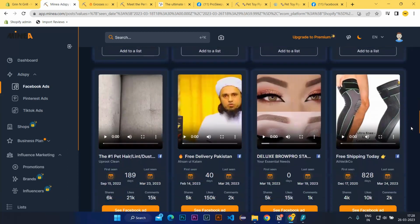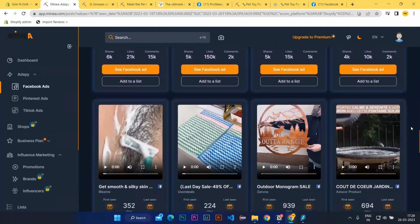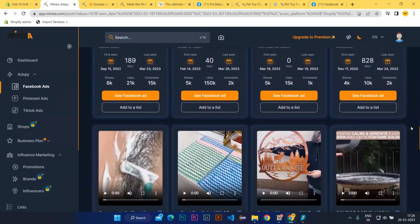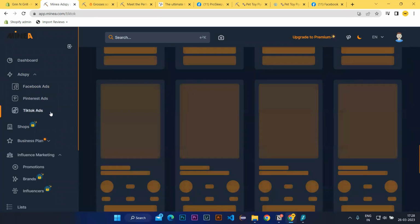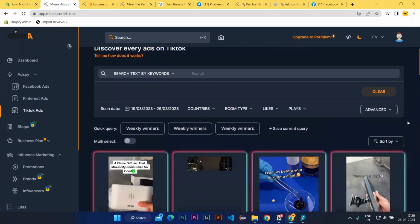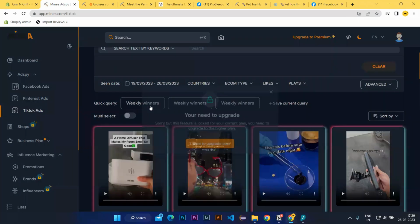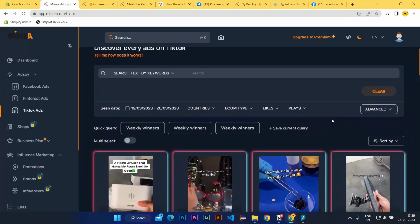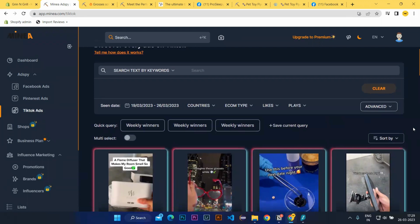Got it? Okay, I got it. Yes. And what else you can do is if you can come to the left side, which is TikTok ads, you can also try to find some TikTok products and you can try to sell them on Facebook. Okay. Yeah, this is also a very good method used by people. I have not seen the weekly winners. Exactly. You just click on weekly winners. Oh, it says to upgrade the plan. Oh, yeah, because TikTok ads is not in the free plan, I believe, right?